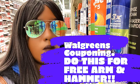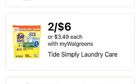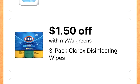When it comes to Arm & Hammer, this is not one of my favorite deals. My favorite deals when it comes to the laundry detergent is when it's on sale for $1.99 or when it's buy one, get two free. The deal for Tide Simply is back. It is on sale too for $6. If you need any disinfecting wipes, the 3-pack of Clorox disinfecting wipes, there is a $1.50 coupon you're able to use.